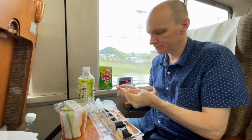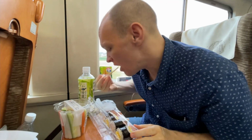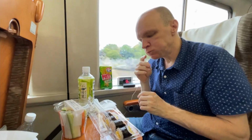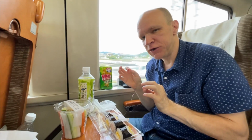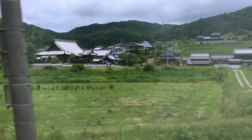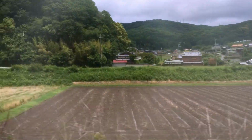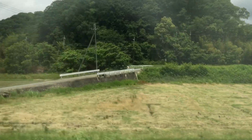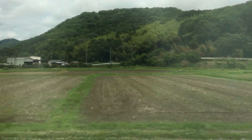Now we begin. Little bits of vegetable and crab and cucumber and mayonnaise. So the landscape here is getting a little bit flat because we're coming in from the coast. How rude of me to talk with my mouth full. And then we're going to hit the mountains pretty soon, and it'll be mostly mountains until we get to the coast.